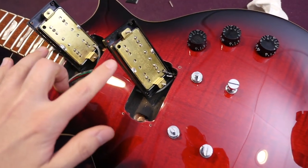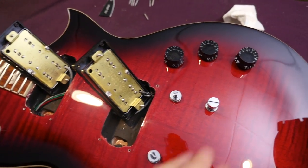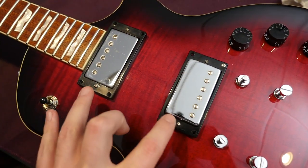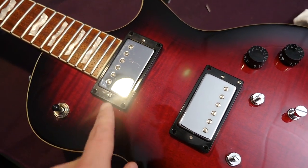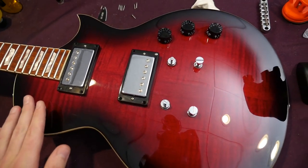The biggest difference to note between those two is these ones are coil splittable, so you can get single coil sounds out of them as well. Another difference is you get covers on these, so you don't see that whole ESP design thing on it. As you might have noticed, the control layout's also different.